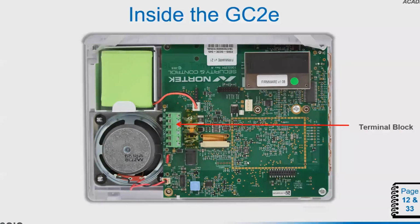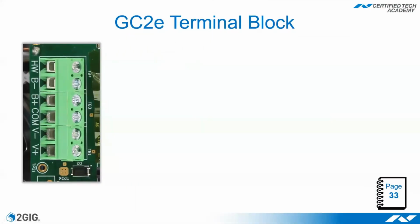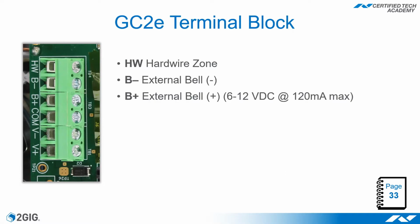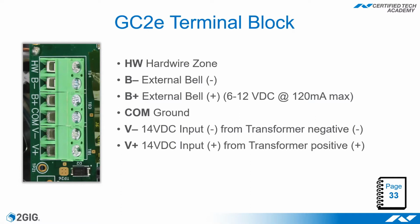With that terminal block, we will actually show you how everything wires up. It's pretty straightforward. You have the hardwired zones up top. You have the bell output below that. You have a common wire, the negative 14 volts DC, then the positive 14 volts DC. The most common wires you're going to use are the positive and negative for the transformer, then the common. You'll have the positive and negative for the bell as well.